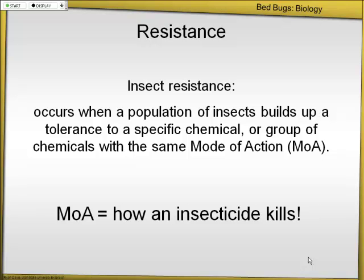It occurs when a population of insects builds up a tolerance to a specific chemical or group of chemicals with the same mode of action. And mode of action basically means how an insecticide kills. So how does that chemical work within the body of the insect to kill it?